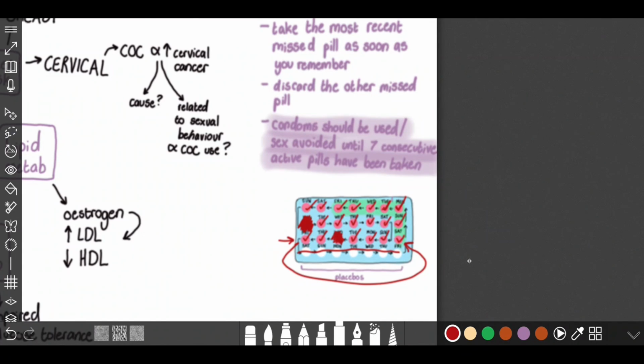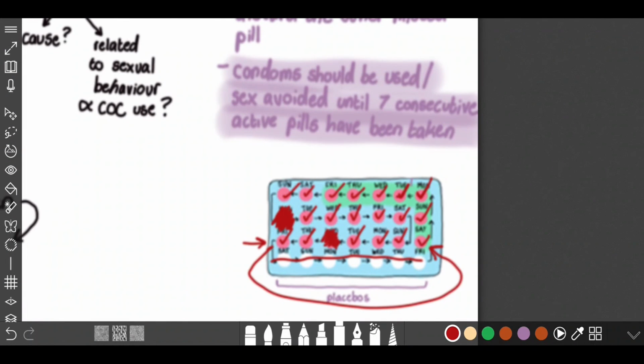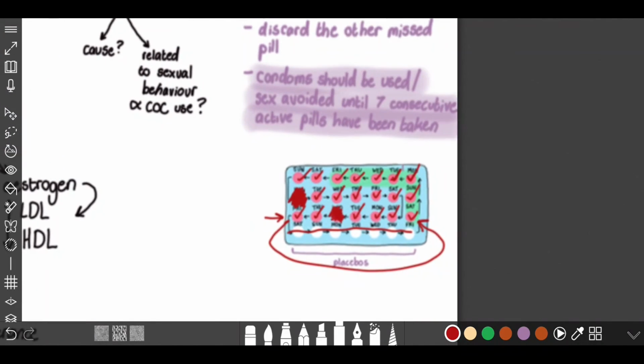Then another important thing to remember is that if you've missed 2 pills, you've become susceptible to the risk of pregnancy a little bit more than if you hadn't. So if you missed 2 or more pills within the first week, and you have unprotected sex in the time that you didn't take your pills, then you need to use emergency contraception.